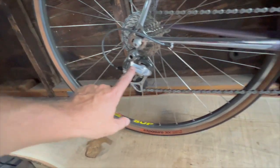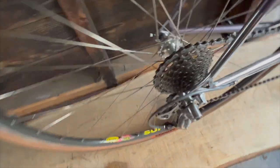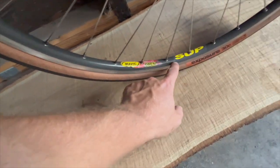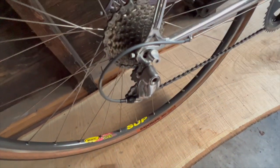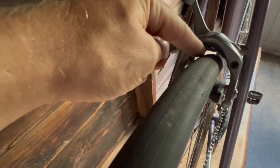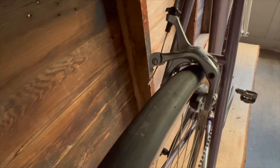Dura Ace rear derailleur, Dura Ace hubs, Mavic Open Pro ceramic coated rims, WTB 30C exposures. So I actually had to file down. They're a little bit deflated right now, but when they're inflated, they just barely miss the inside top of that caliper there.